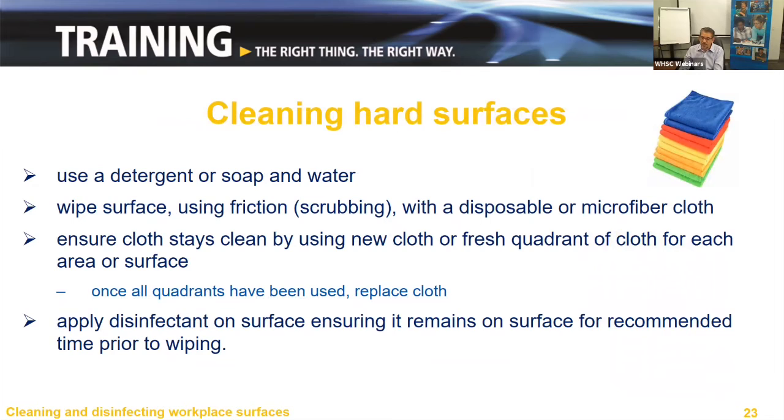At this point, you have all your products. You reviewed their safety data sheets and manufacturer's instructions. You've opened doors and windows where possible. You've been trained and are wearing your PPEs. Now is when you can start. For hard surfaces, use soap and water. Wipe the surface using friction with disposable or microfiber cloth.